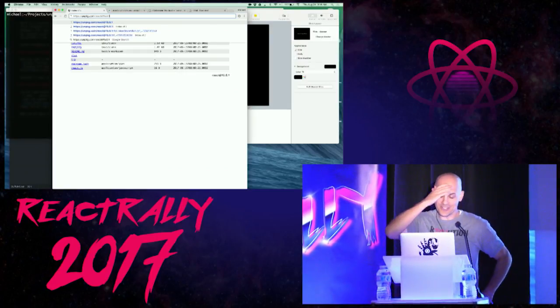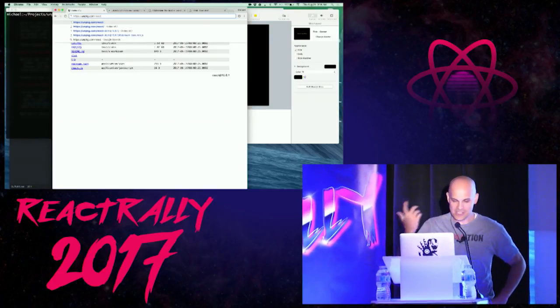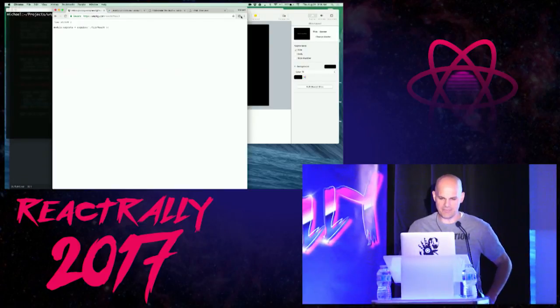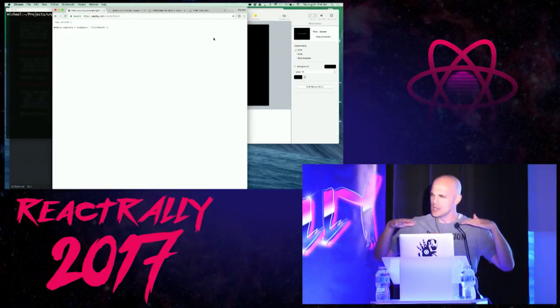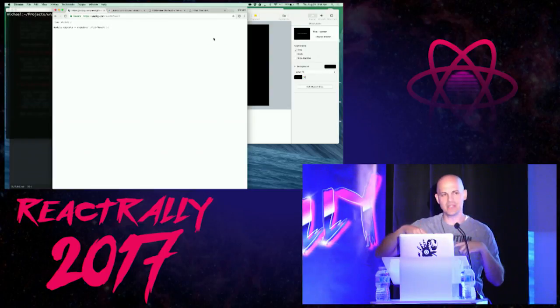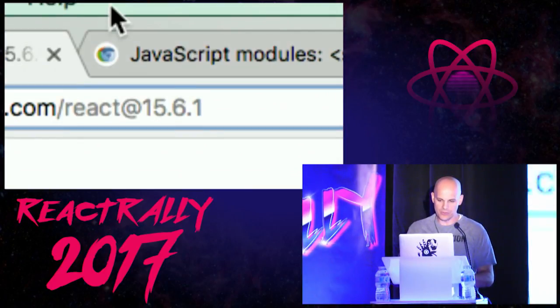Okay, and it looks like we stalled just long enough for the network to come back. Hopefully. Okay, so if I go to unpackaged.com/react, all right. It's going to basically serve up the main file for that package. Anybody who's published an NPM package has a package.json. There's a main entry in there, and Unpackaged is going to serve that file. Notice that it automatically redirected us to the current React version, which is the current stable 15.6.1.